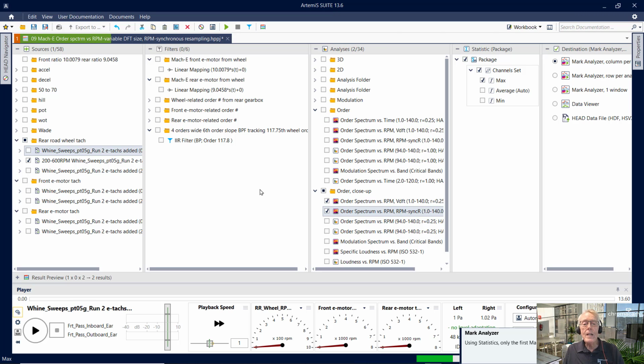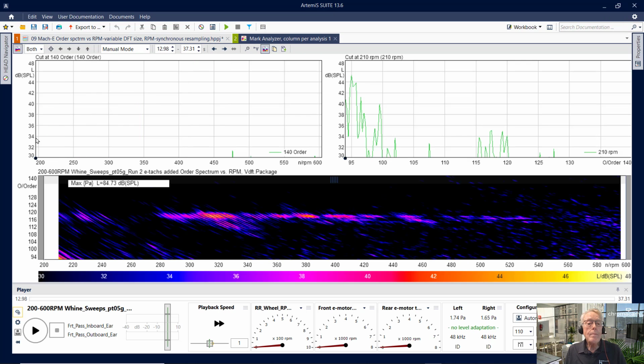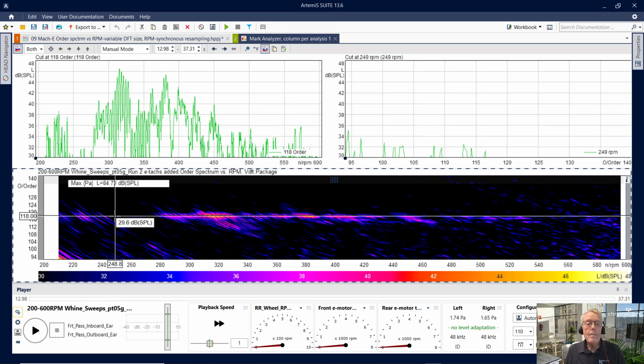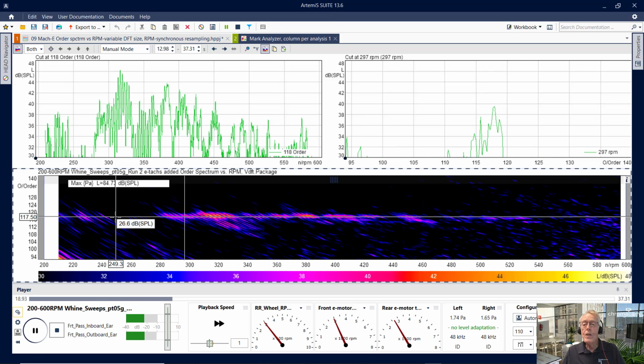I'll also rescale the magnitudes slightly, which I already did, so that we're looking at 30 to 48 dB sound pressure level. So there we are. Let's do a cut. So if we come along here and put the cursor on the 117.75, as close as we can get to it, we can see the cut of the level versus time, which is along that line of that order, in the upper left window, and we can see the spectrum at that time in the upper right. But watch what happens when we play in the upper right-hand window and how very different that is when we play the other result. So I'm going to play. All of the spectral lines move from right to left because we have increasing RPM.